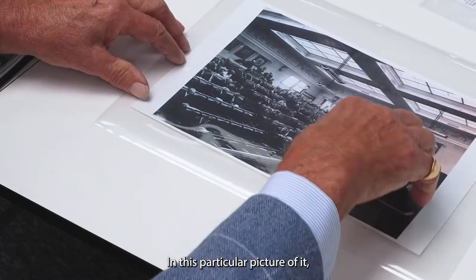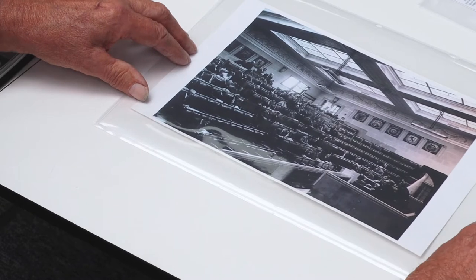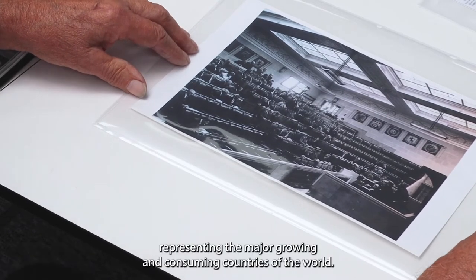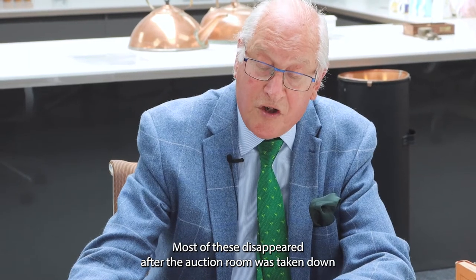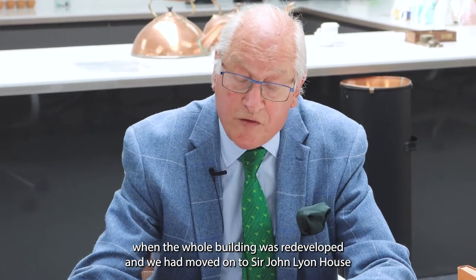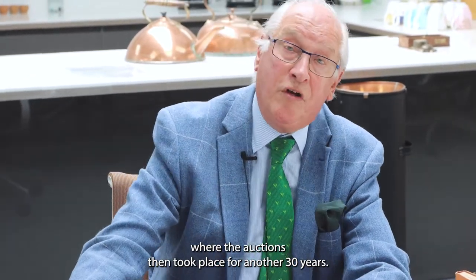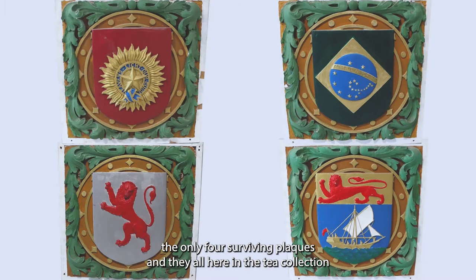In this particular picture of it, you can see around the top there were plaques. These were plaques representing the major growing and consuming countries of the world. Most of these disappeared after the auction room was taken down, when the whole building was redeveloped and we had moved on to Sir John Lyon House, where the auctions then took place for another 30 years. But we were very fortunate to get the only four surviving plaques, and they are here in the tea collection. And you know, we're very proud of that.